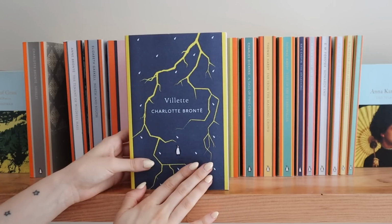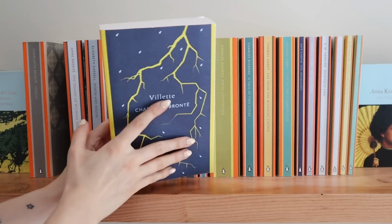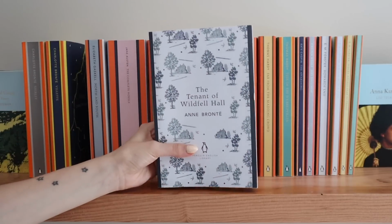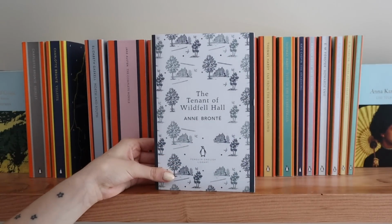So anyway, I have Villette. I haven't read it yet. This is another one that I'm very excited to read just because Jane Eyre is one of my favorite books. Then the next one, we are sticking with the Brontes. I have The Tenant of Wildfell Hall by Anne Bronte.